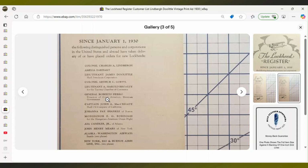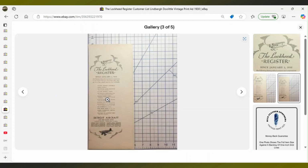But anyway, the other one here is Lieutenant James Doolittle. He's the third on the list. It says that he represented Shell Petroleum Corporation at that time. We saw in another advertisement from the 1930s that I covered a while back that he won an air race trophy called the Thompson Trophy in an ad that I sold then. Anyway, real interesting aviation history here. This ad brought $18.77.